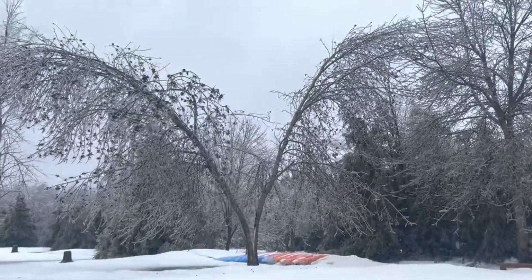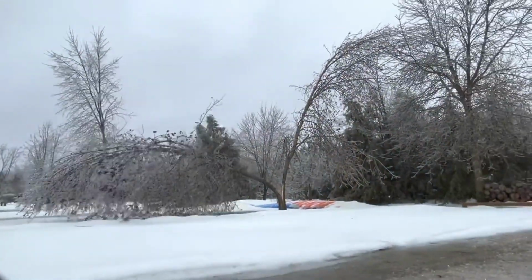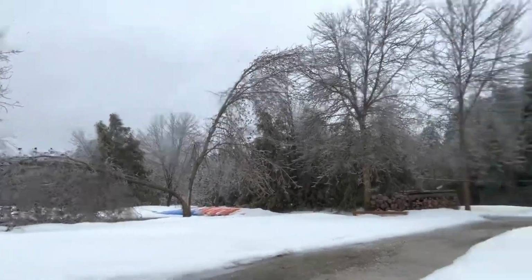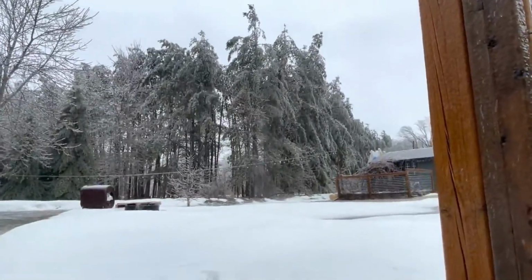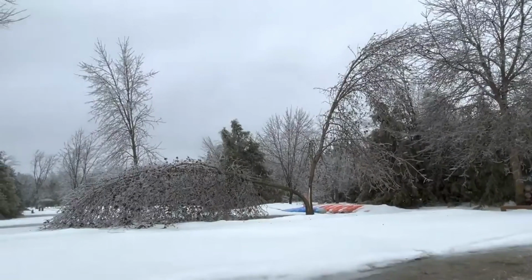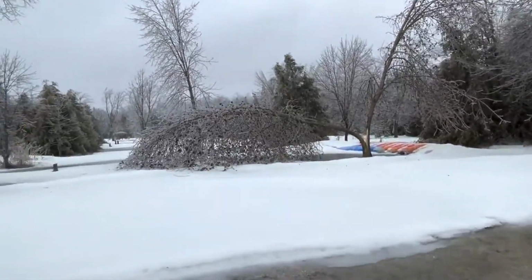It's going. Oh, shit. Damn. Oh, shit's going crazy. Damn. That was worth spending like 10 minutes out here.